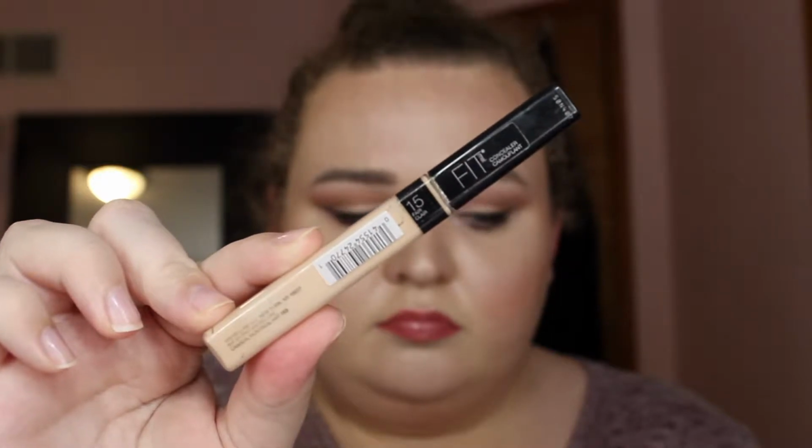Next I'm going to be concealing, and I'm using the Maybelline Fit Me Concealer. And I hate this product because it burns my eyes so bad. It's also really old. It's always burned my eyes. What great coverage. Just phenomenal coverage.